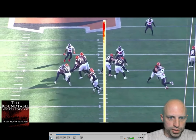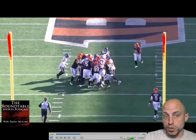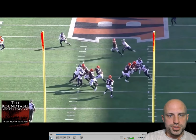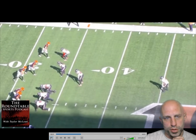Joe Mixon up the middle. That's more of a stretch run. You saw the double teams. Those were just straight double teams to try and dig those linemen out so they could get those yards. The Bengals are very creative, but there's also a lot of straightforward stuff to it too.